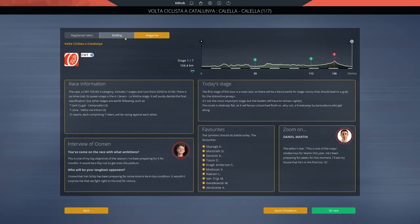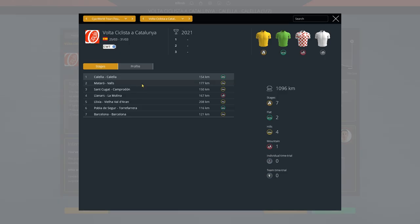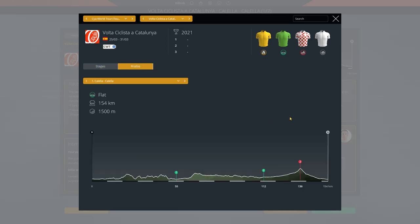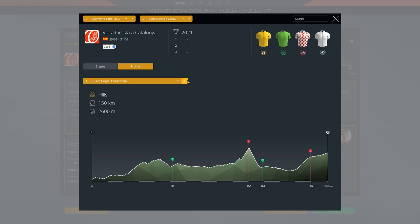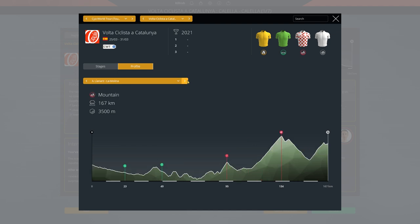It's quite a bit hilly. And first stage, pretty flat, but let's take a look at all the stages. We have this one to master today. That's a nasty little climb there towards the end. And, oh, that's a drag. Okay. Yeah, not easy, and that's a proper mountain stage.